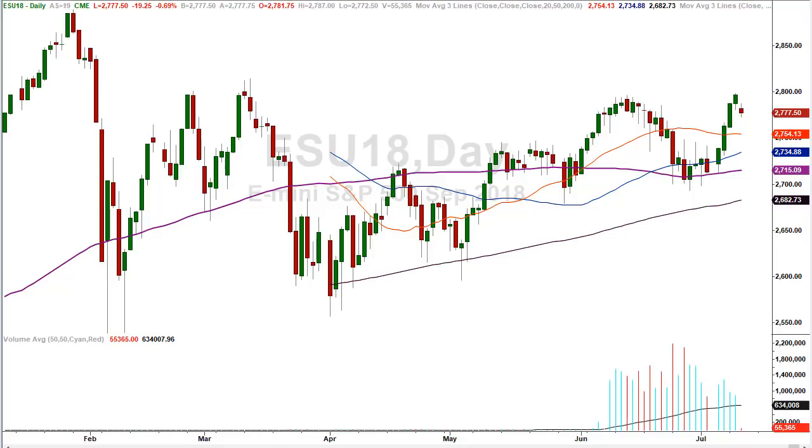You'll see if this is a normal garden variety pullback, we'll pull back a third or maybe half of that move, 30, 50 S&P handles. Everybody will be scared. Everybody will be calling for new lows. And then all of a sudden, the market will turn around and head back up in the other direction. And all of a sudden, the tariff news will go by the wayside and it won't be as important as it was the day or 2 days prior. That happens time and time again.